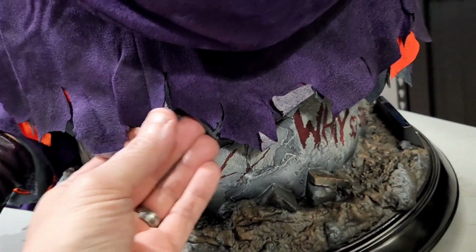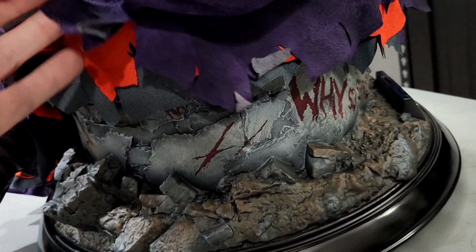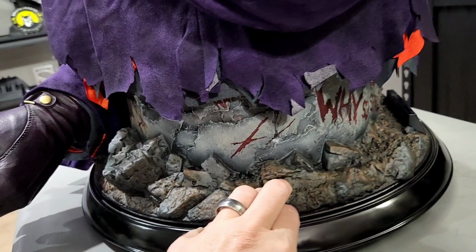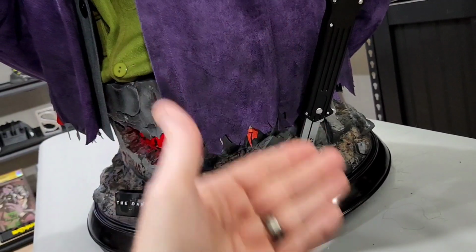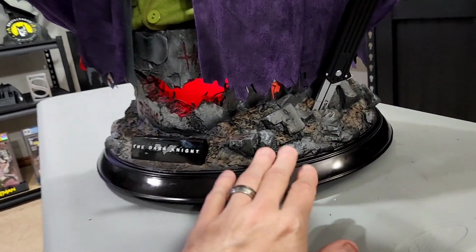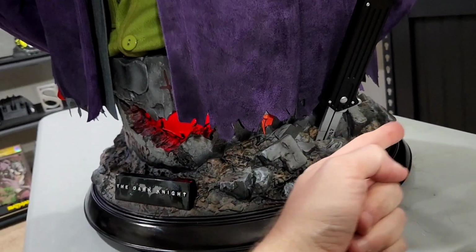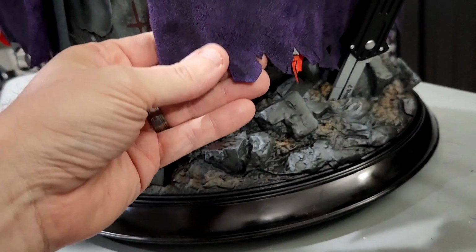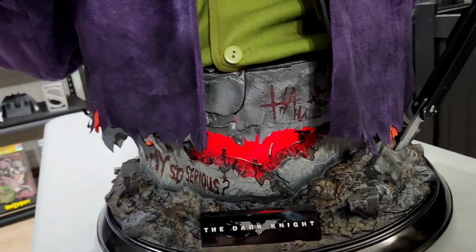And then, of course, at the very bottom, you have all of these tattered areas of the coat and the interior coat. And that is all done to represent kind of an explosion, kind of like the craziness of the character. This would obviously go well past the floor, which doesn't work. So I think it's kind of creative the way they did it. Instead of it just going straight across, I think that would have looked bad. I think this was a great alternative to do these little tatters, these little tore areas. So I like it. I think it's really well done.